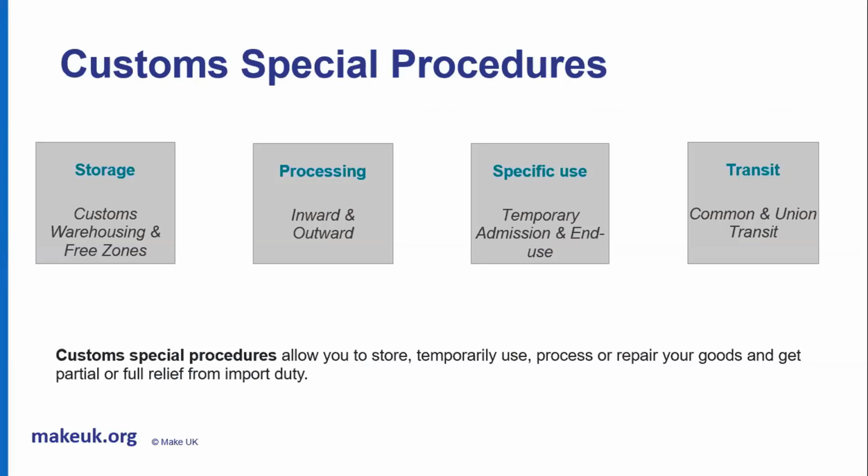Customs special procedures have been around a long time. They're part of the Union Customs Code, with us still currently hanging on by our fingernails as one of the 28 member states. These have been around for quite a number of years now, available to all member states, and they will still be available to UK businesses when we leave on the 1st of January. They are split into 4 different sections. We look at storage, which covers customs warehousing and free zones.